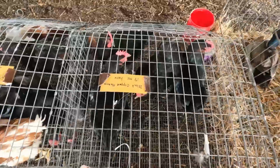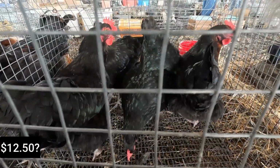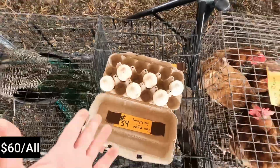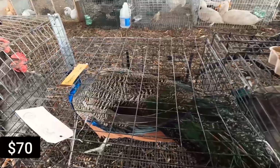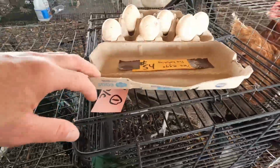Black copper Morans. These typically go very, very well. It's like more peacock eggs. Yeah, okay, I said that wrong. They're peahen eggs. Peafowl. There we go. Looks like that's the lady responsible, and her dashing suitor. 2-year-old. Doesn't say.